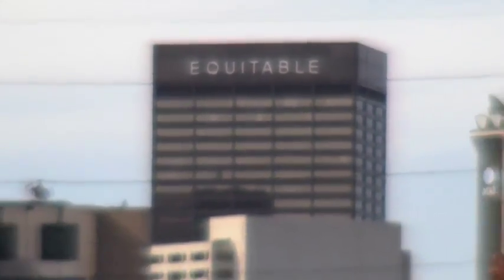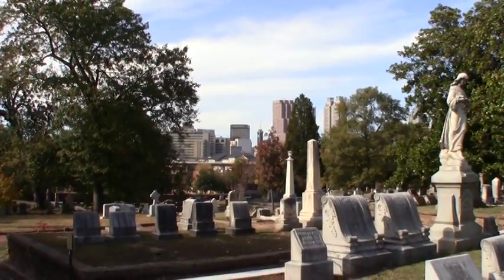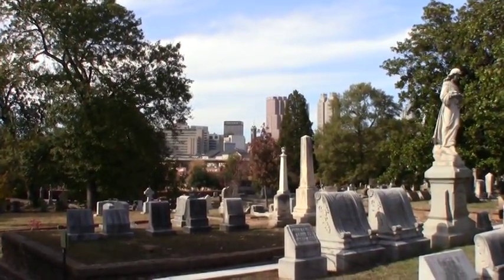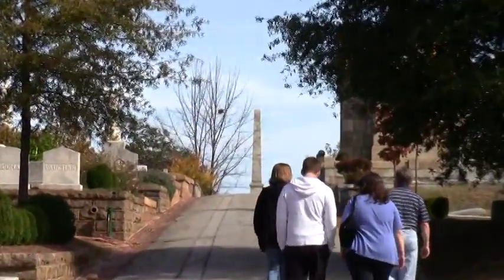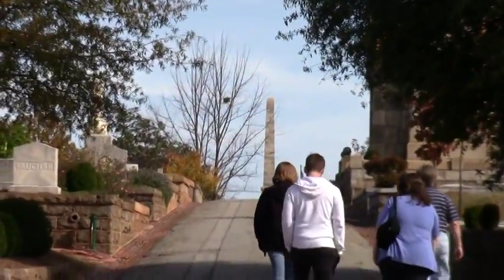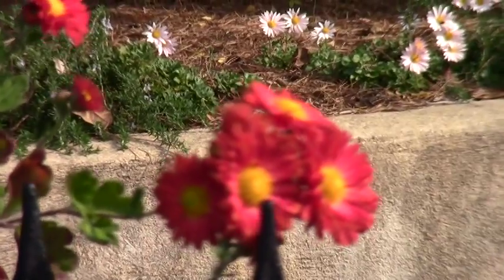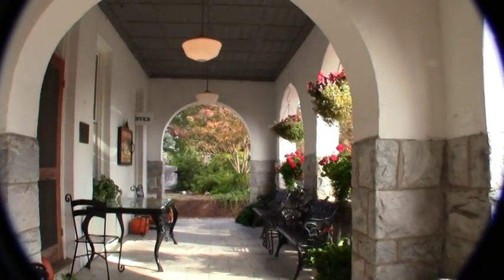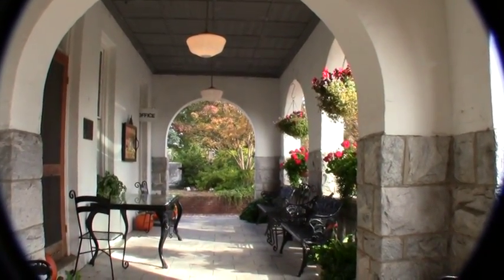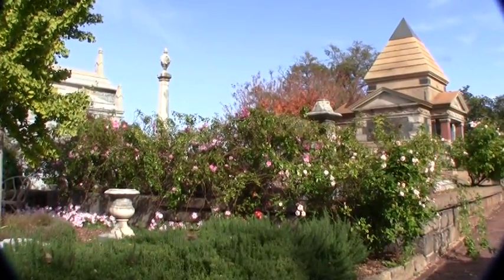From this vantage point, we can see a part of the Atlanta skyline behind the cemetery. Looks like we have some kind of monolith or obelisk up in the distance there. They have some really beautiful flowers here along the walkway. We're going into the office to see what time the guided tour starts. They have all these beautiful flowers here.